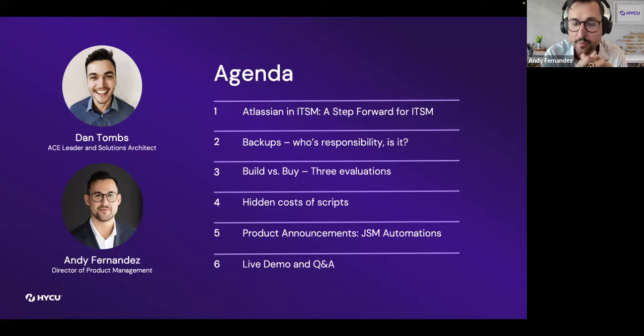At HYCU, we're going to dive into a very, very specific topic that I'm very passionate about. First, we're talking about ITSM. We're going to be talking specifically today about Atlassian backup and data protection around service management, ITSM, on the ESM side as well. But everything that you pick up today also applies to traditional Jira. A big focus is going through this misty area of shared responsibility, from a security, compliance, and backup perspective.